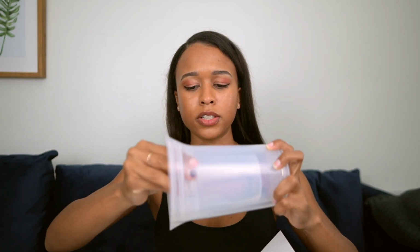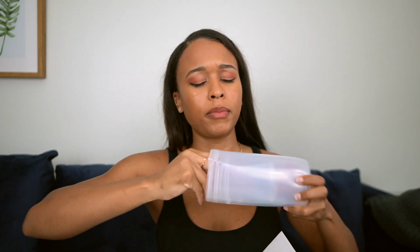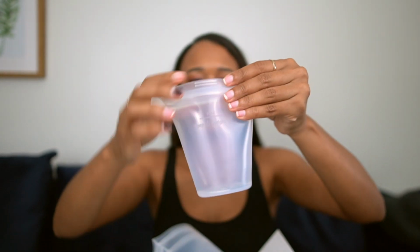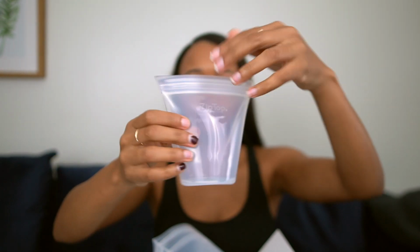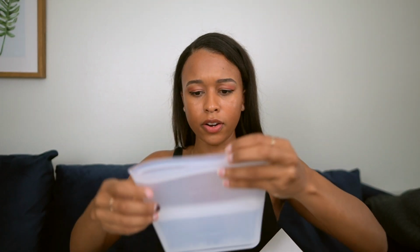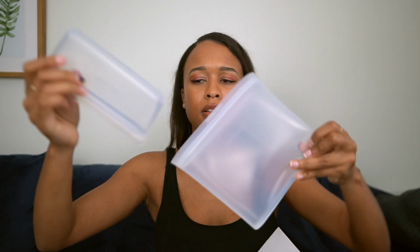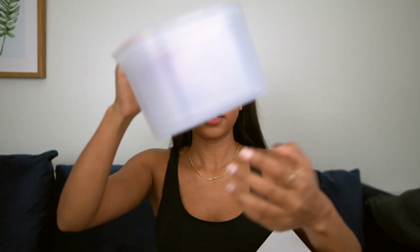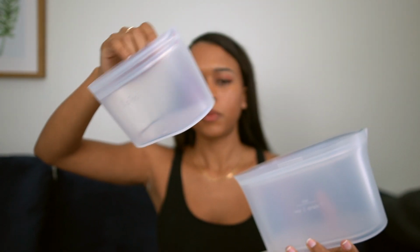So this one comes with 8, and I'll show you what they look like. They stand up, which is really cool. I like Stasher bags too, but I like that these stand up. I know Stasher bags just came out with ones that stand up as well, but I think these are really cool. And you can pour soup in it, milk in it, it's just a great size. Then they easily close like this. They come in different sizes. There's this size, which is really cute, and a medium sized one for sandwiches, and then there are these in here, different sizes, which are really convenient.